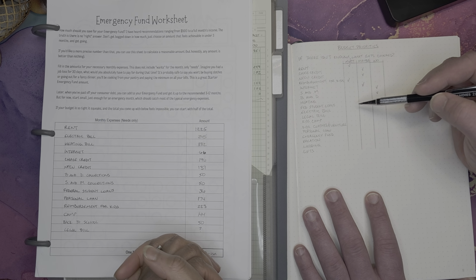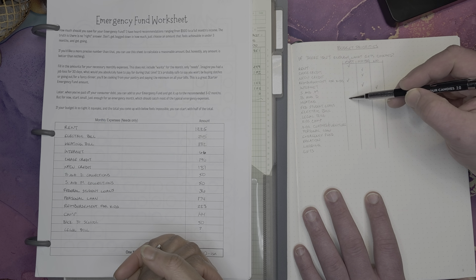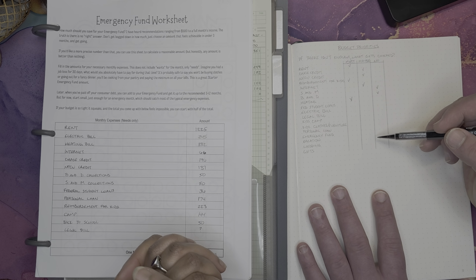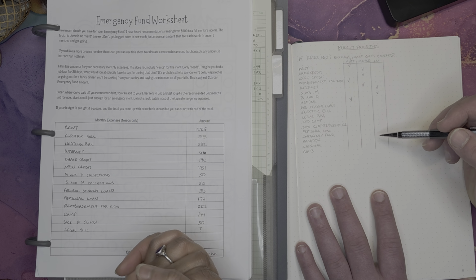Federal student loans. Wait, you skipped heating. I skipped heating? Good grief. That is a must. What's the point of having shelter if you're going to be freezing? And also, we share utilities with the neighbor. And also cooking. Well, yeah. So a must for multiple reasons.